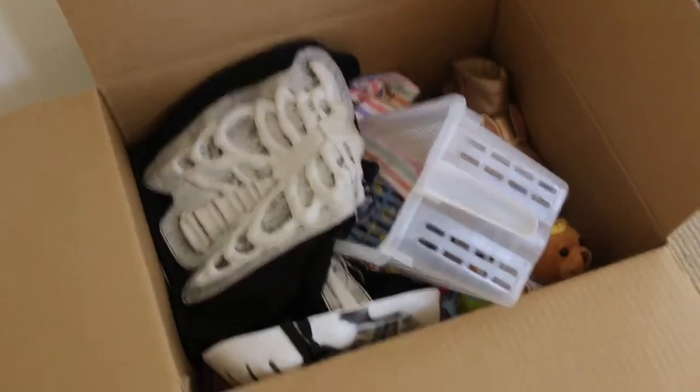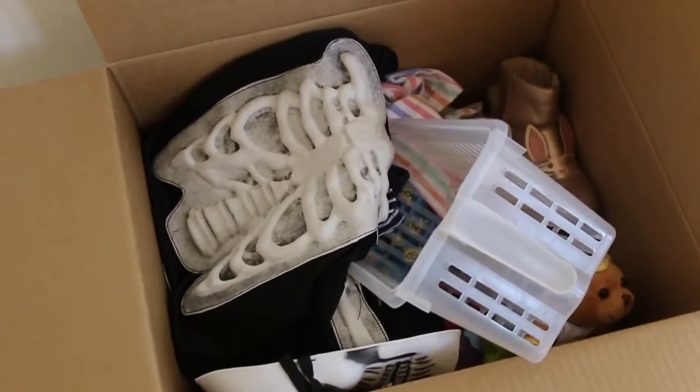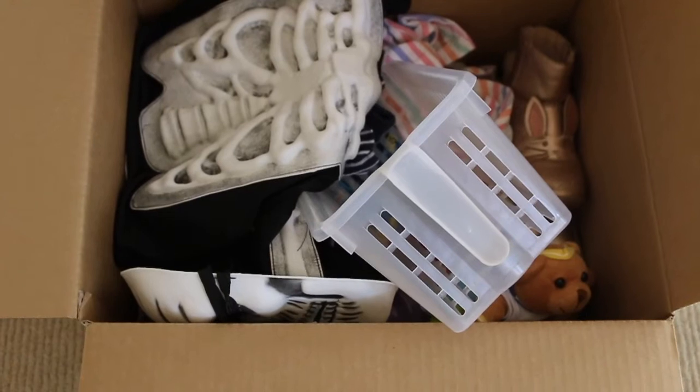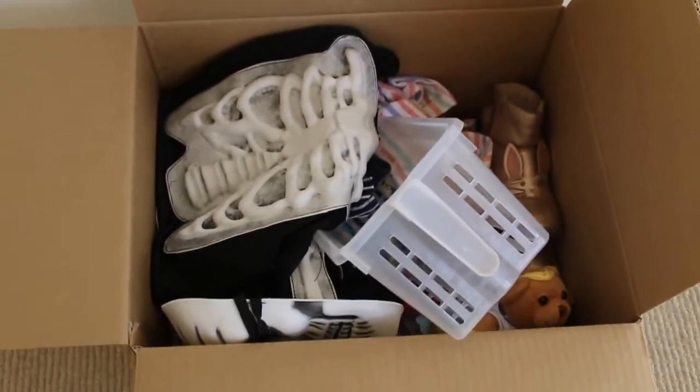What I like about this method is that it keeps you really conscious of the items in your home, so you do become a bit more observant. When you're just going about your daily business, you look at things in a new light and think, do I really use this? Do I really love this? Does it add value to your home? Is it something that you really want to spend the time keeping and maintaining and cleaning and trying to find a home for? If it's not, then immediately go put it in the box.